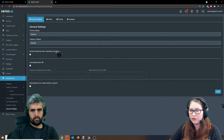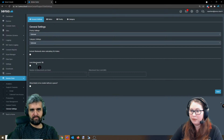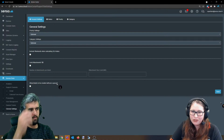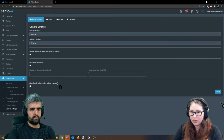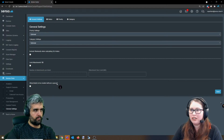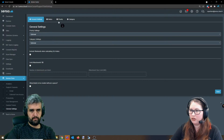There's "include weekends when calculating SLA dates." Maybe you have staff that work over the weekend, so that's why you have the option one way or the other. You can include those SLAs, or you don't have to. Limit attachments, again the number of attachments. That's what Owen was referencing earlier, that you have some more modification ability within that as well. And allow tickets to be created without a queue. You might want to do that. People may not recognize what you've labeled the queues. They may not know, is this software, hardware, Chromebook, whatever, and so they can just submit it, and then you can take it and put it into whatever list or queue it needs to go into.